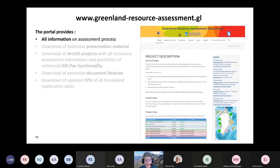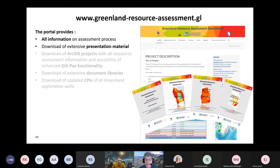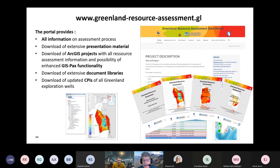So, finally, all the data are available on the Greenland Resource Assessment Data Portal, where you may find all information on the assessment process, download detailed presentation material documenting all the different aspects of the assessment process, and finally, download the entire ArcGIS project with all resource assessment information, including extensive document libraries and updated CPIs of all Greenland exploration wells.